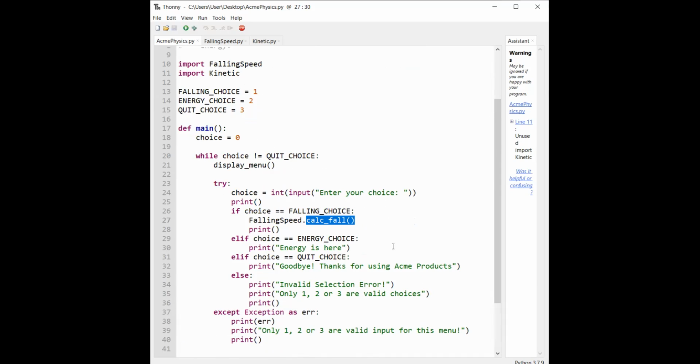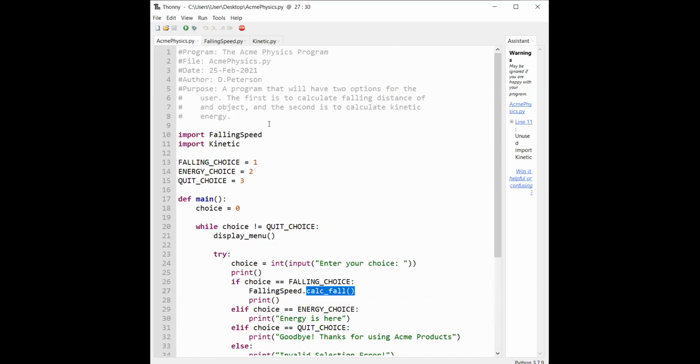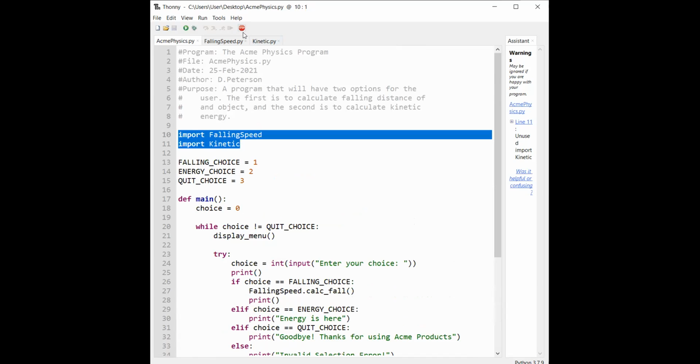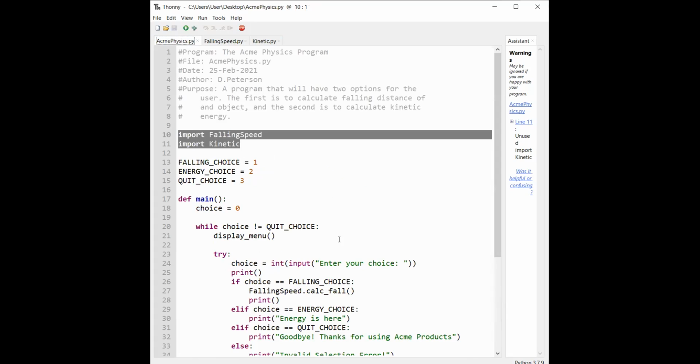Unused import falling speed. Unused import. Kinetic, you imported those into your main. Yeah, do I need to do the same for the other two files? These were what I called mine. Right. So you have to have it up here. No, I mean over here. No, you're not importing anything into them. Right, because they're all now connected. Yeah, falling speed and kinetic are acting as classes to. Yes, exactly. They're classes that to this. Okay.